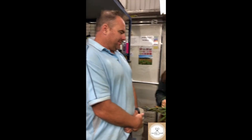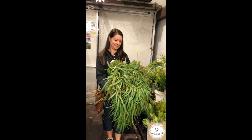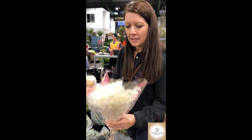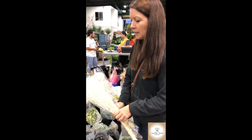Lemon gum. And there's Cam. Come and see Endeavour Flowers for all your natives. Found these lovely little dried numbers. They'll look nice in a dried arrangement, something that can last a while.